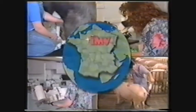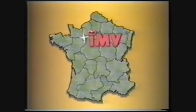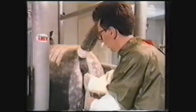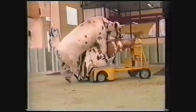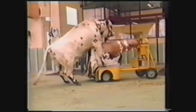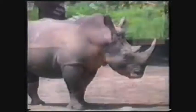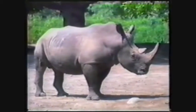IMV serves the world from our corporate headquarters in the heart of Normandy, France. Here, production of AI products for over 14 species moves along at a rapid pace. Today, IMV is involved in fresh and frozen semen, artificial insemination, embryo transfer, and gamete freezing in many species. IMV is also one of the few companies around the world helping to preserve endangered species from extinction, such as the black.